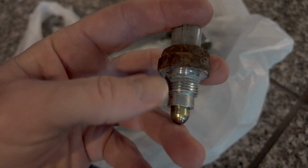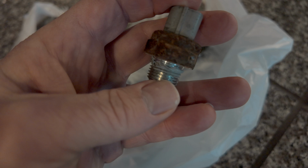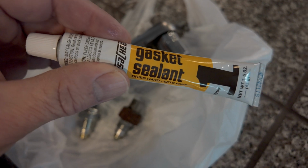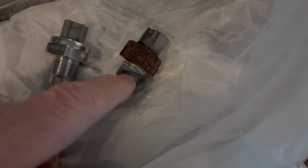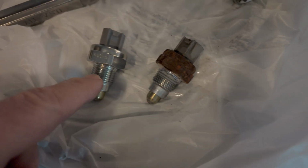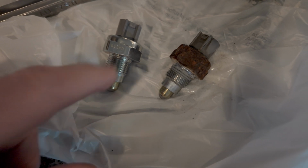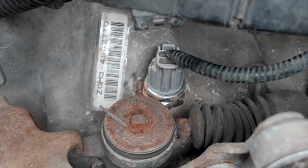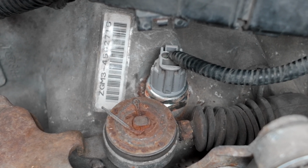You'll notice, hopefully you could see, that there's a little bit of a liquid gasket stuff they put on the threads. So I'm going to put just a small amount of this stuff around the threads of the new one. It's literally like 1/4 inch, if that. You don't want that getting into the transmission, I'm sure. So I'll just put a teeny little bit around here and then put it back in and we'll test it out. All right, the new one's in, nice and snug. Let's go ahead and put the battery back in and fire her up.